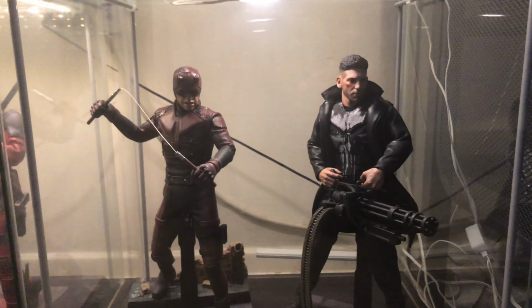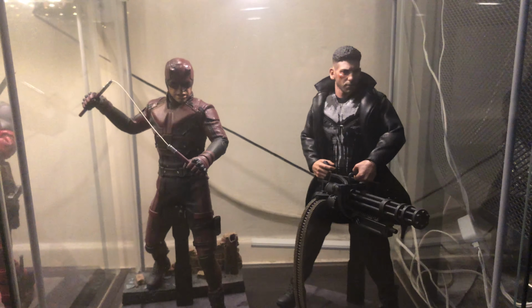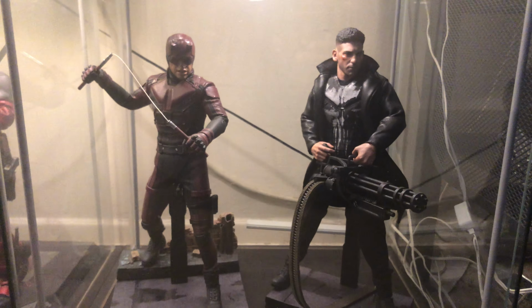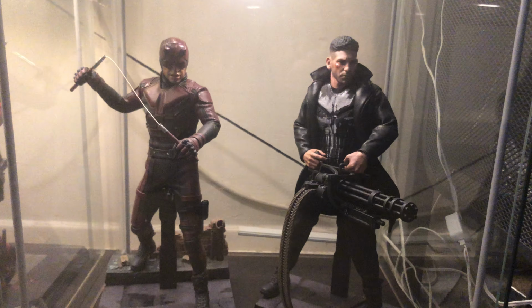Below there, you got Daredevil and the Punisher. Had to get those, must have. So sorry that we're not getting a season 4 as of now of Daredevil, but I can't wait to see Punisher season 2.